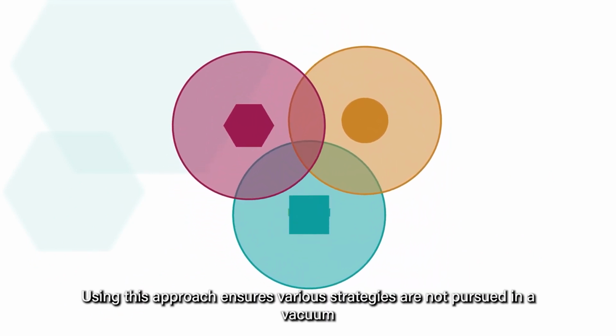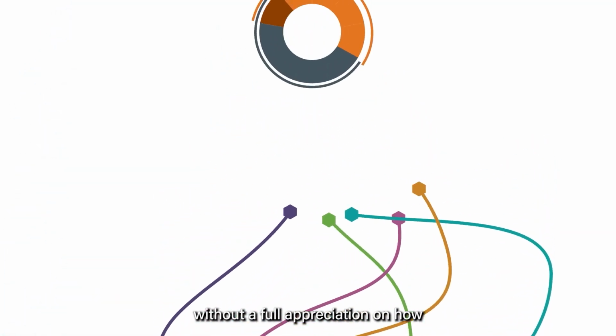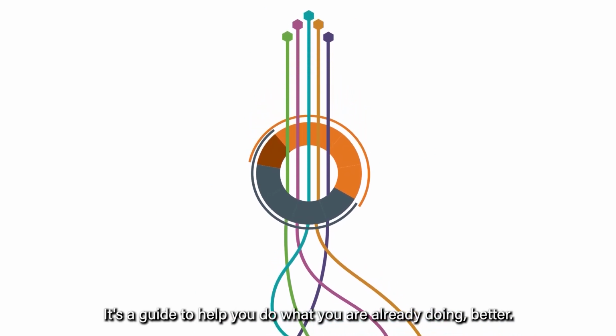Using this approach ensures various strategies are not pursued in a vacuum without a full appreciation of how different approaches and initiatives impact one another. It's a guide to help you do what you are already doing better.